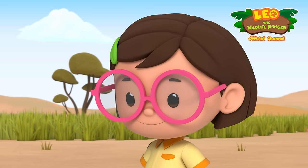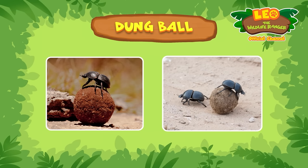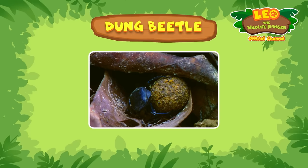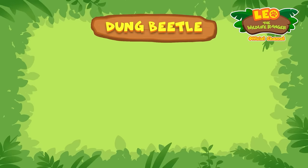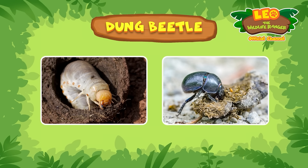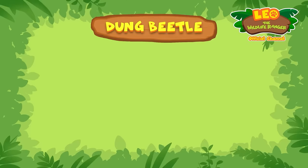I'm already on it. Just as I suspected, the ball is actually a dung ball. A dung ball? Dung balls are made by dung beetles. These beetles gather dung by rolling it into a ball so they can roll the balls back to their nests. What? Why would they do that? Well, the dung balls they make are either used by female dung beetles to lay eggs in or as food. Food? Yuck!